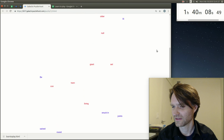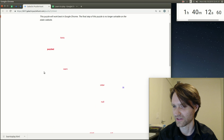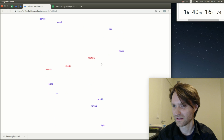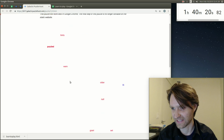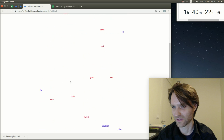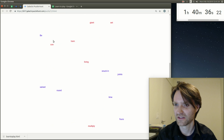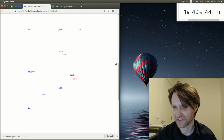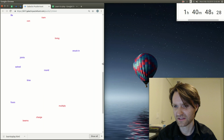So I looked closely at the HTML, and what's going on is there are 2 large HTML elements. One of them contains 13 of the words, the other one contains the other 13 words, and they're on top of each other. I went and edited the HTML so that one of them appears red and one appears blue, so we can see which words are in which. That makes it a little easier to see what's going on, but I don't really see how this helps solve the puzzle.